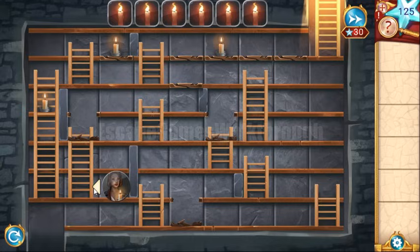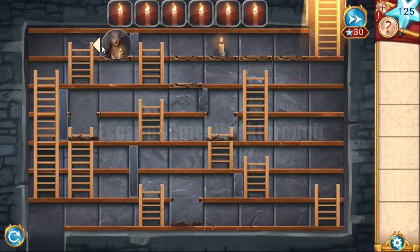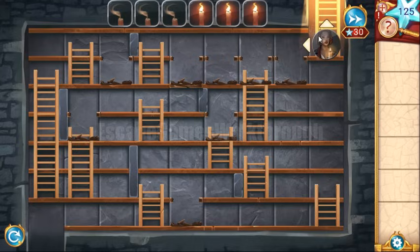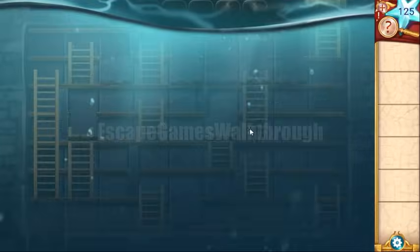Now let's get to another candle. And now let's move here. Moving to the next candle. And through all these piles of floors, and now we have escaped. Okay, we are on the top floor.